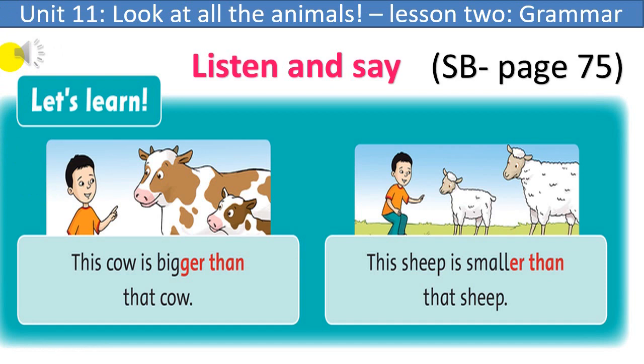This cow is bigger than that cow. This sheep is smaller than that sheep. One more time, please. Listening 118. Listen and say. This cow is bigger than that cow. This sheep is smaller than that sheep.